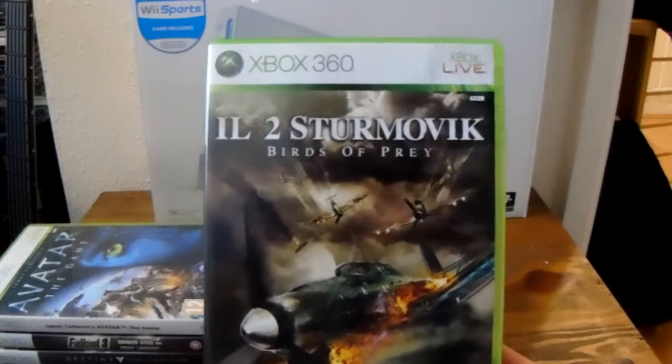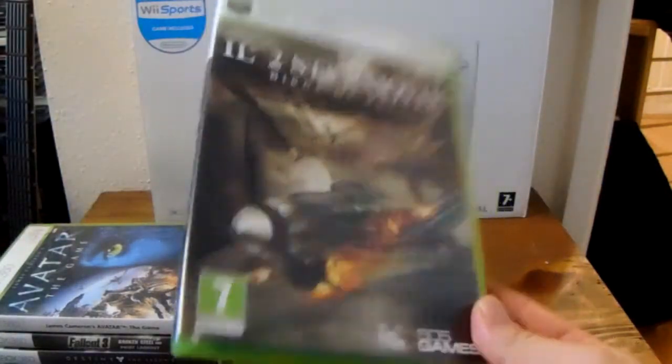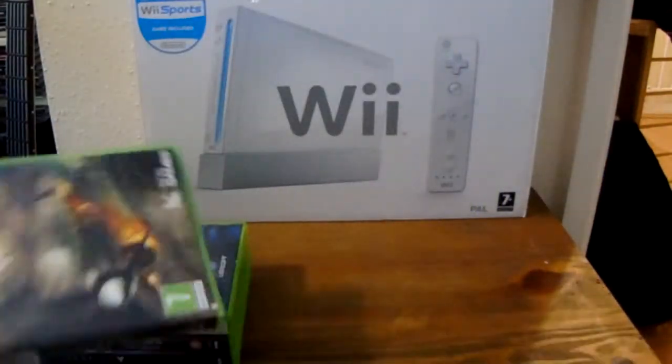Il-2 Sturmovik, is that how you pronounce this? Birds of Prey. Picked it up in a charity shop. I haven't played it yet. As you can tell, there's a lot of games for me to get through and not much time.